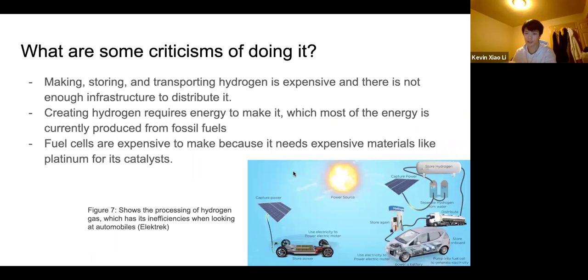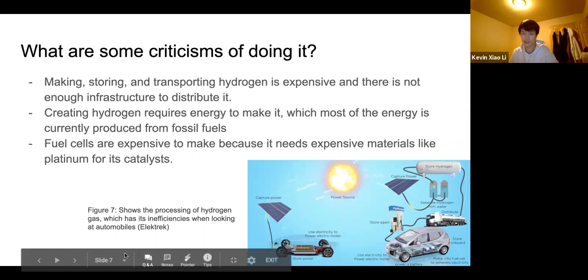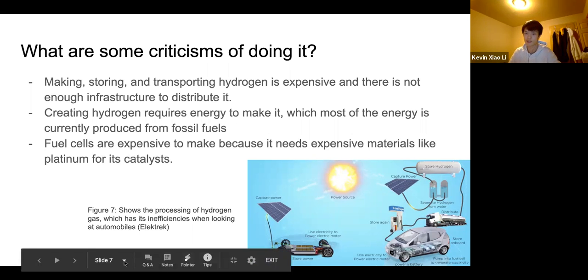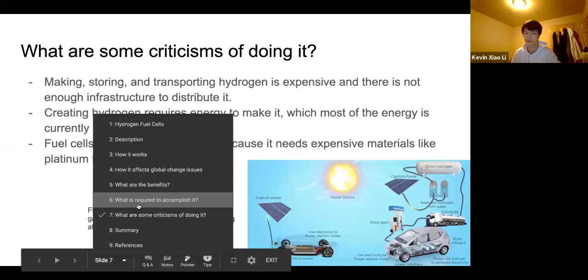So what are some criticisms of using hydrogen fuel cells? Making, storing, and transporting hydrogen is pretty expensive, and there isn't enough infrastructure to distribute it around the country. Hydrogen needs pressurized or really sturdy tanks to hold it, and there's a chance that it could explode. Also, creating hydrogen requires energy, and most of the energy created right now is from fossil fuels, which wouldn't be as environmentally friendly. Hydrogen itself is also made from fossil fuels, which adds to its lack of environmental friendliness. Fuel cells are also expensive to make because they require expensive materials like platinum for the catalyst.